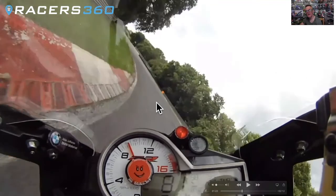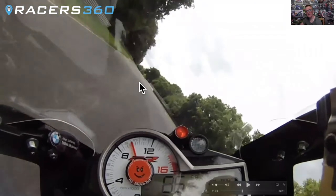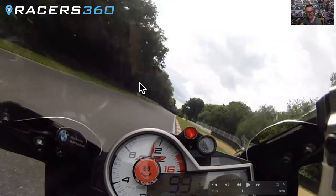So from the apex of the corner, we want to be looking, again, as far up the track as we can. Trying to look down the straight. As you exit the corner, where you're looking is where you're going to go. So try and look down the track as far as you can, and then as the curb starts to come up, the track kind of flattens out onto the straight, which takes you down to Clearways and Clark Curve, which is the final corner.